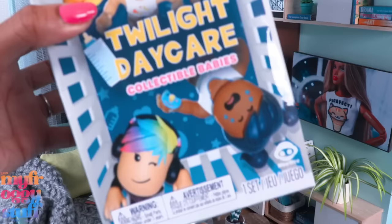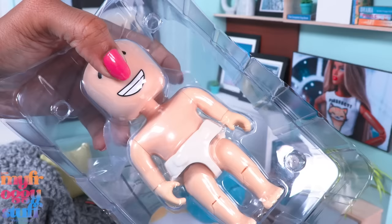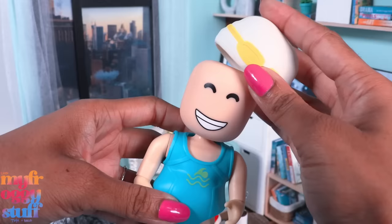At Sweet Sweet, we saw Twilight Daycare collectible babies from WowWee. We've already seen some of these in stores. It's a Roblox figure of a giant baby. We do have some articulation here, so that's pretty cool. It's a little under 6 inches, around the size of a Barbie Extra doll. It has accessories, so we can dress it up. There's a card and a code to redeem in the game.